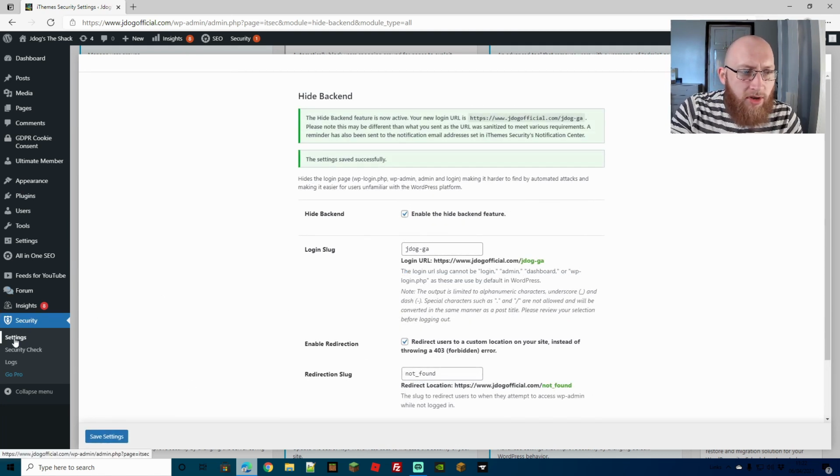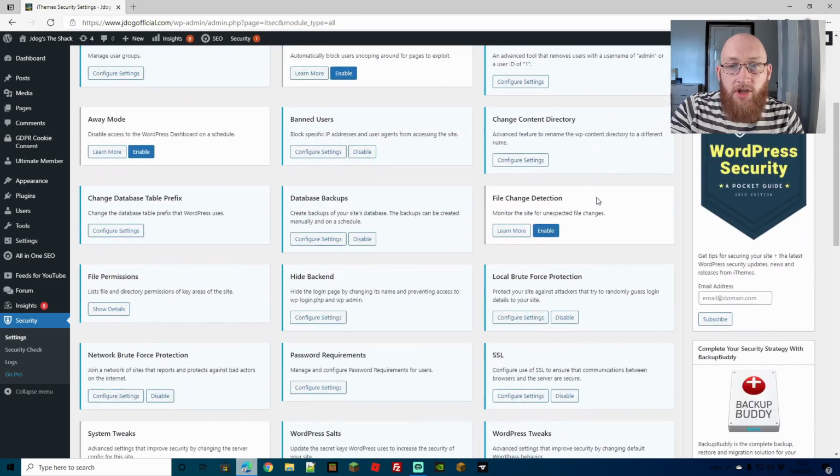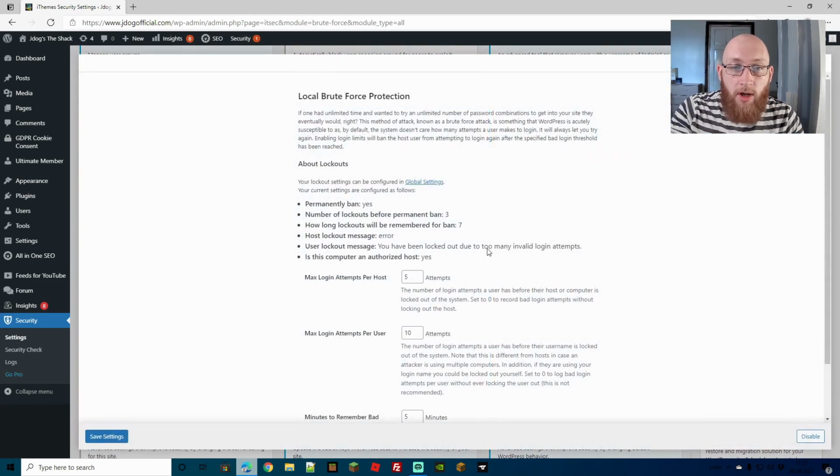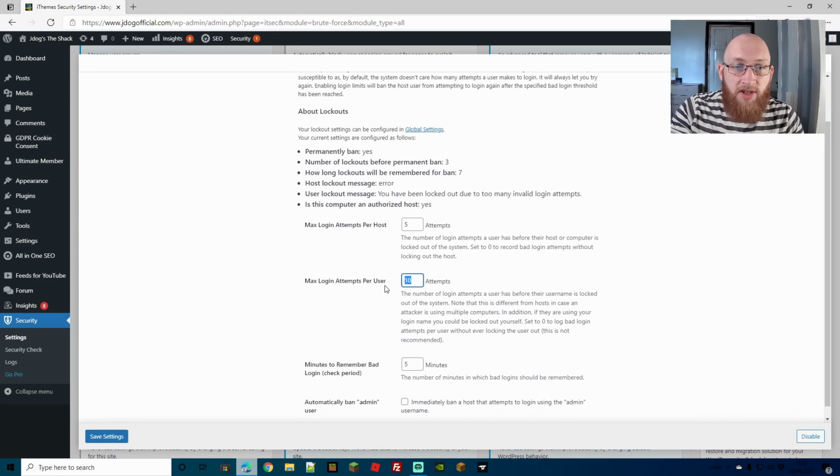So let's head back to settings one more time, and I suggest going down and configuring the settings for local brute force protection. What we're going to do here is change the max attempts per login for the user. So we're going to change that down to 5, and this won't allow them so many times to be able to guess the password.